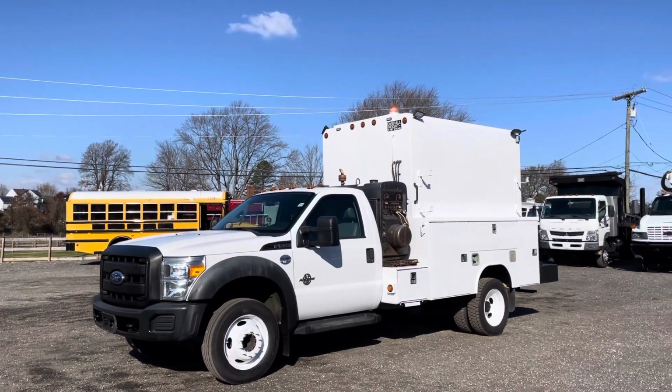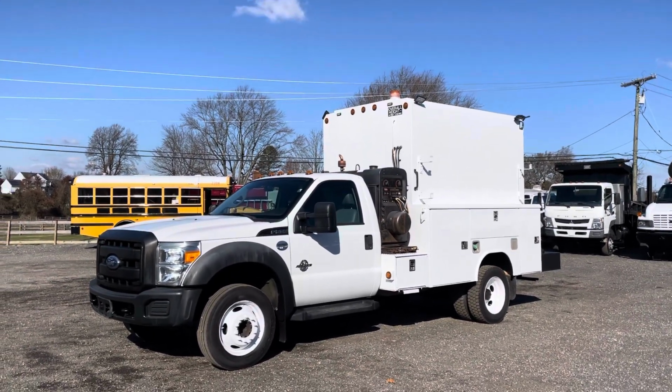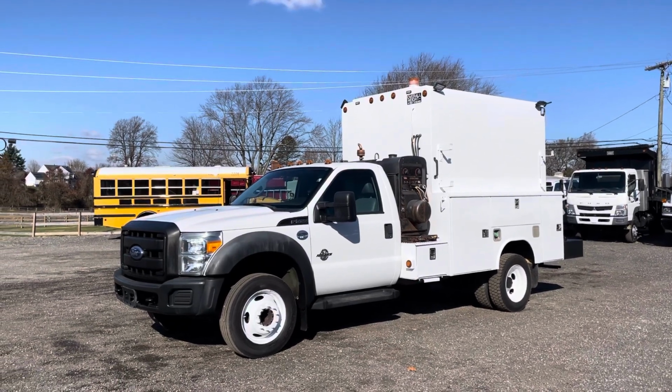We're getting to the end of the year. Very good time for some tax advantages from buying a new work vehicle.